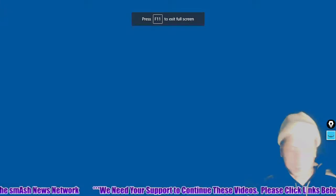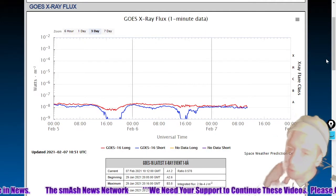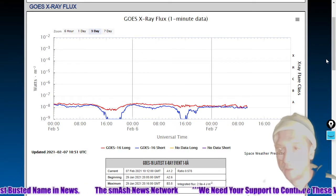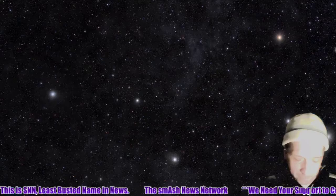That's today's cosmology segment. So we haven't seen any solar flares, no coronal mass ejections or anything going on right now. The main point of interest is that sunspot in the southeast. We'll get to it. No proton strikes on the magnetosphere.